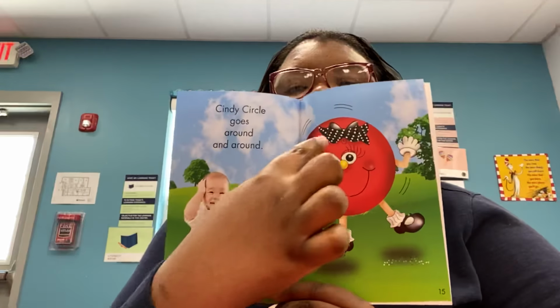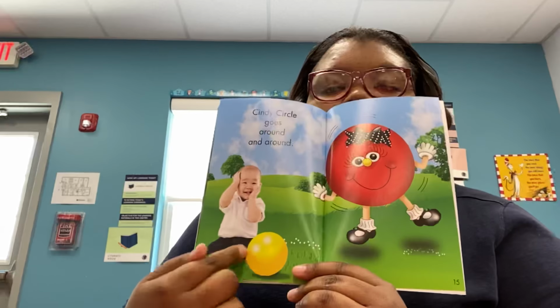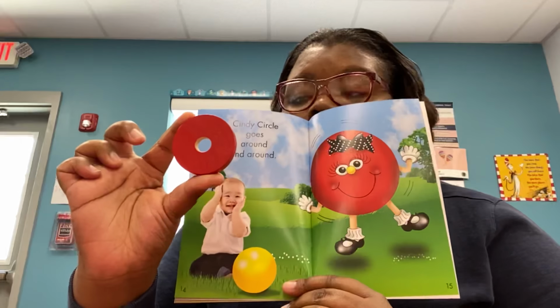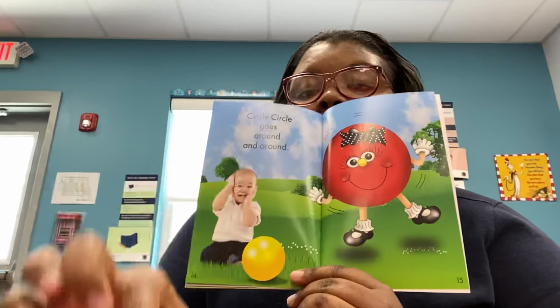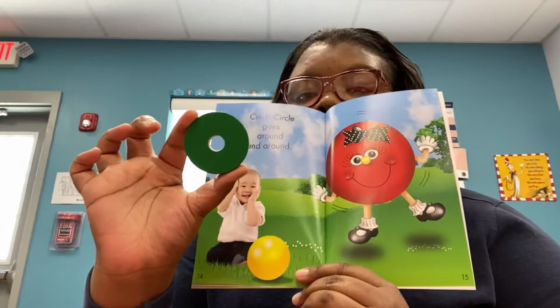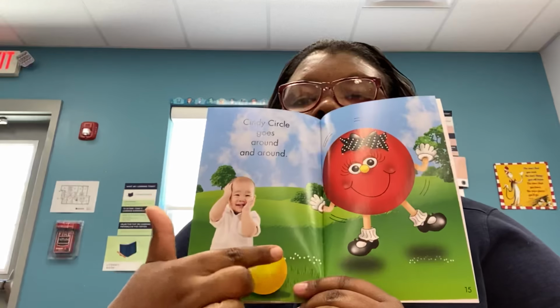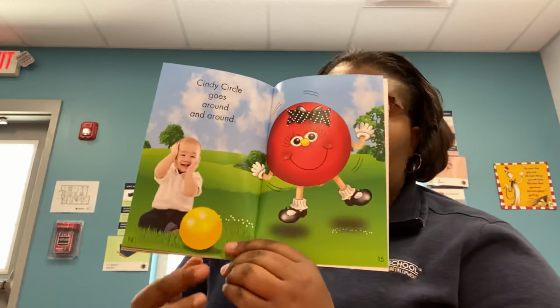Let's check. Round and round. Cindy's circle can be any form of circle. Red circle, yellow circle, green circle, blue circle. As long as it goes round and round, it is a circle.